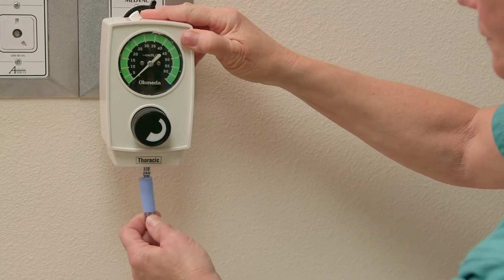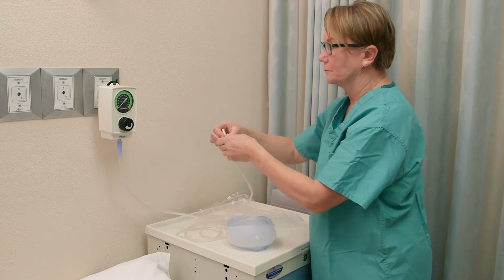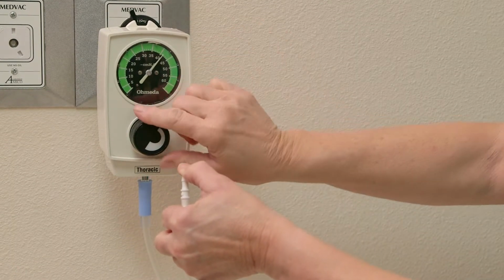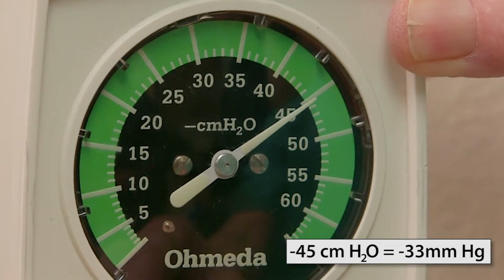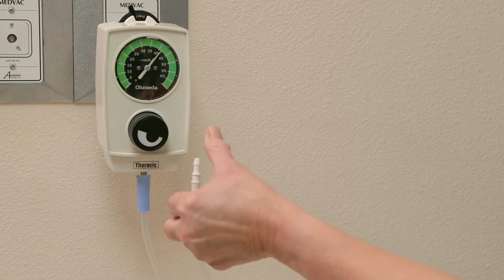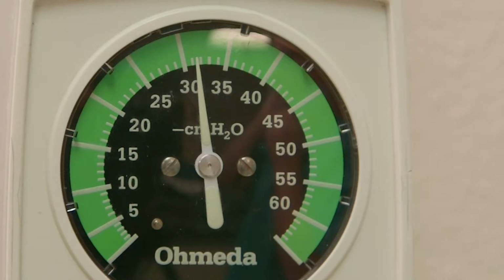Attach the blue connector of the tubing to the vacuum regulator. Occlude the end of the white connector and adjust the vacuum regulator to -45 centimeters of water, or 33 millimeters of mercury. Note that when removing your finger from the end of the white connector, it is normal for the vacuum gauge to show a lower level of vacuum.